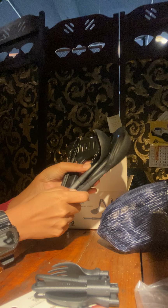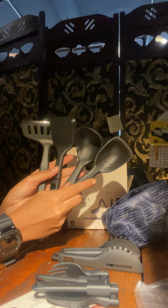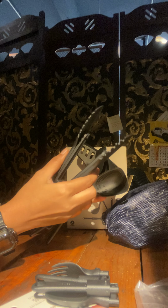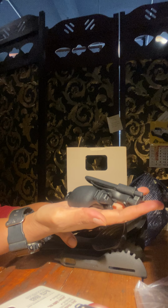So all this set eh. Oh, set dia datang empat. Add on with this one, the cute tiny clip ni. Lepas tu we add on lah dengan ini, comel set ini.